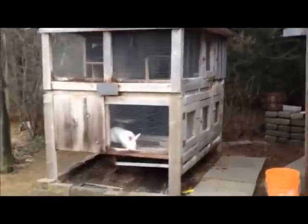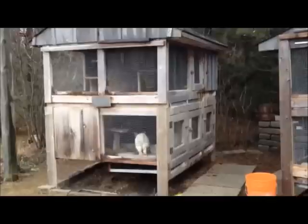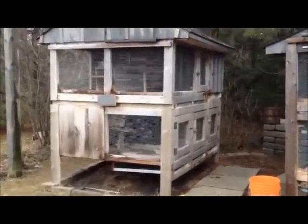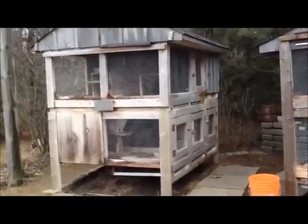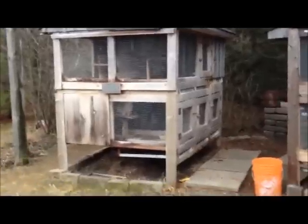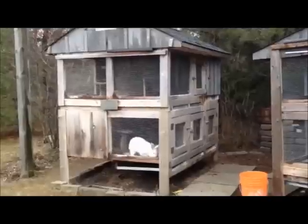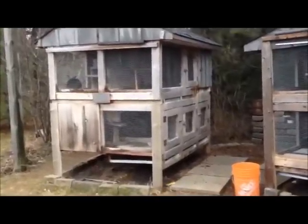Those are just a few tips about what we do. You can see our setup with the pans on the bottom, easy to clean. We like to keep them really clean and feed them once a day. Check on them a couple times a day, so it's low maintenance and a really great thing to do on a small footprint. So if you're looking to feed your family and put some good quality food into your freezer, you might want to consider meat rabbits.